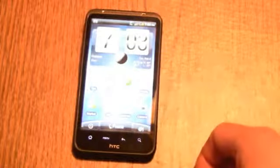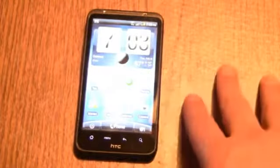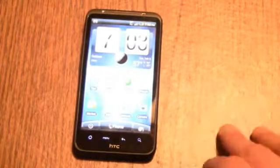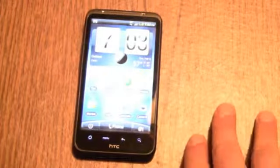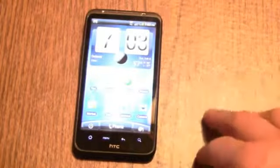If you don't need a dual-core processor, and you don't need a front-facing camera, and you don't need a slide-out QWERTY keyboard, this is a great option to look at for an Android phone. And a lot of you know this is basically the U.S. version of the HTC Desire HD. So if you're not in the U.S. and you're interested in this, check out the Desire HD.